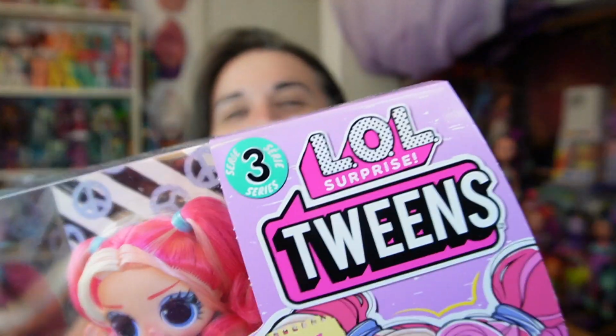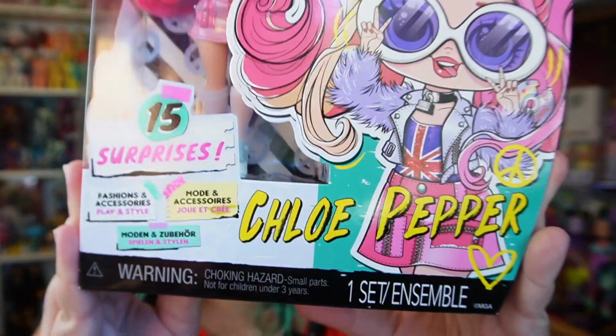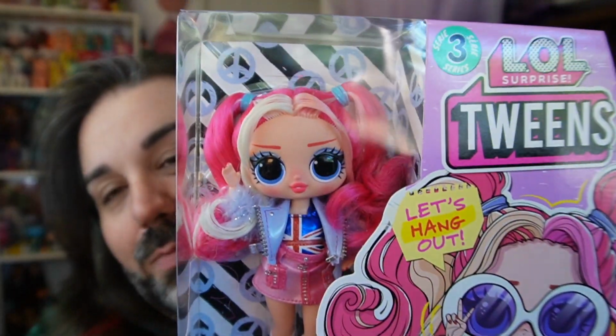Hello, colors of the world, every boy and every girl, all the people of the world. I've got a new doll today, and we're going to be taking a look at the L.O.L Tweens, and I am really, if you can't tell, really excited because this is the doll. This is Chloe Pepper, and she is from the L.O.L Tweens collection, Series 3, and she is very heavily inspired by the Spice Girls, so I am very excited because I am a huge Spice Girls fan.